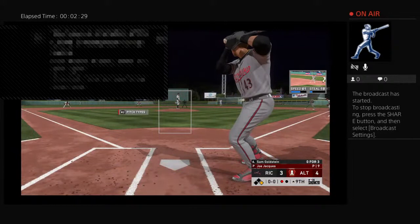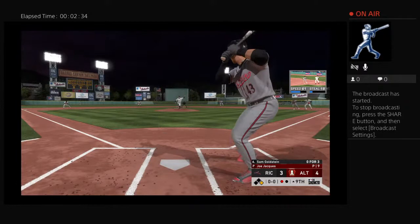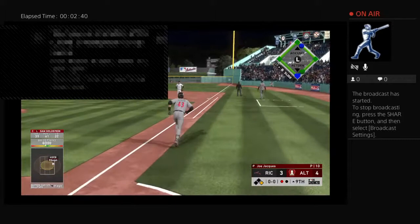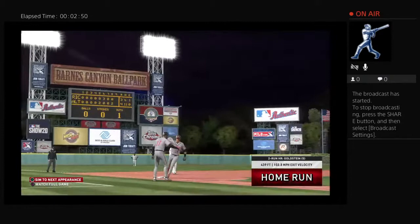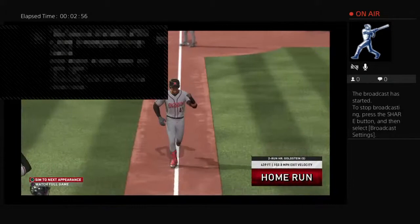Ready once again, Sam Goldstein. They'll be looking for something to drive into the gap and drive home that tying run from first. Let's go! Oh, and look at this. High in the air and deep. And when this ball comes down, they'll have taken the lead. Home run. Wow. A two-run blast to straightaway right field as they will take the lead here. It's now a 5-4 ball game.